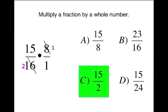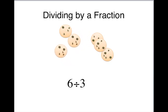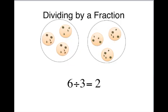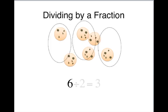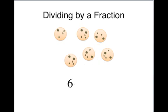To understand dividing by a fraction, we're going to go back to cookies. Division is separating objects into equal-sized groups. If I start with 6 cookies and divide them into groups of 3 cookies each, I end up with 2 groups. If I take 6 cookies and divide them into groups of 2, I end up with 3 groups. If I take 6 cookies and divide them into groups of 1, I end up with 6 groups.